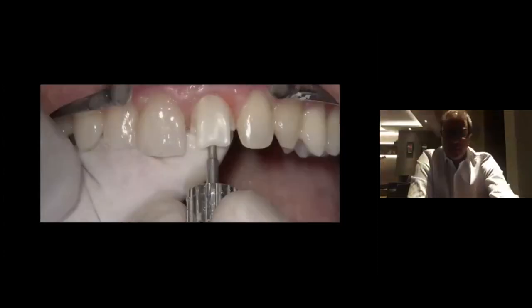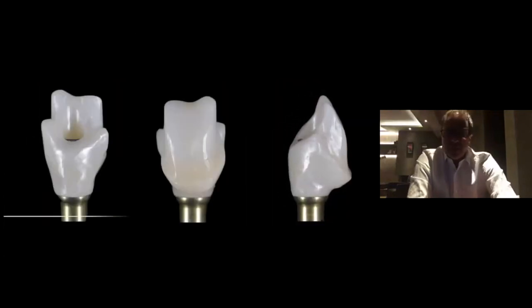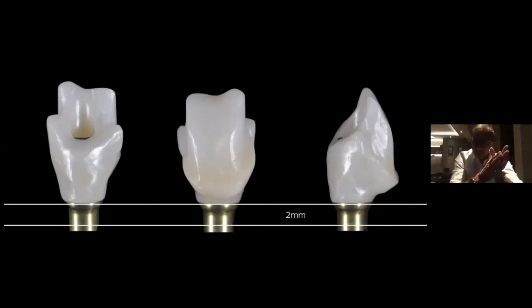ceramics. So practically, the modern abutment configuration, if you see this line, if the lower line is the bone level, is to have 2 millimeters of titanium. And usually this titanium is the one-time connect abutment. In case you are using a Ti-base, then this should be the height of your Ti-base.